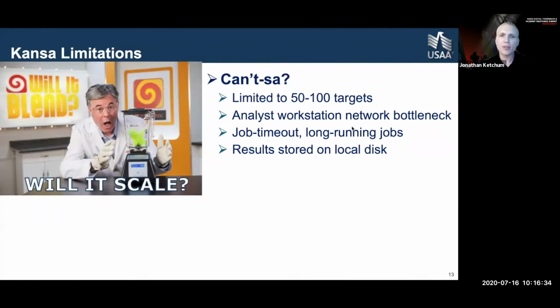Another limitation is that it's synchronous in nature, meaning that the Kansa framework connects to the endpoint and stays connected for the duration of the module that you're running, waiting for those results to come back, and then collects those results before it moves on to the next series. So it's serial and synchronous in nature, which are two of the problems that we're going to have to overcome to get it to scale. And finally, the results are stored on the local machine.